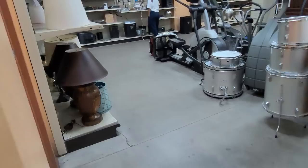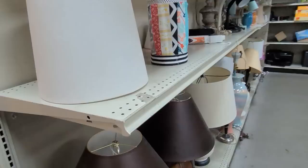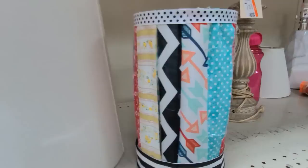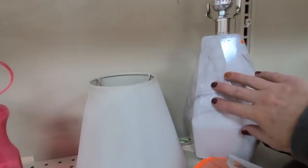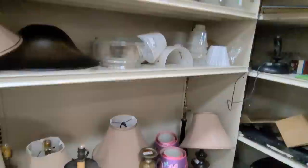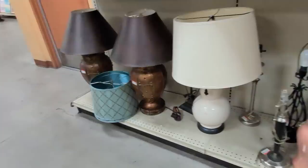And we will make our way around the corner into the lamps. Somebody had fun making this shade. All different strips of material. Oh, look at this. Oh, I thought it was marble. It's just plastic. All sorts of glass shades, smaller lamps. Not seeing anything interesting today.